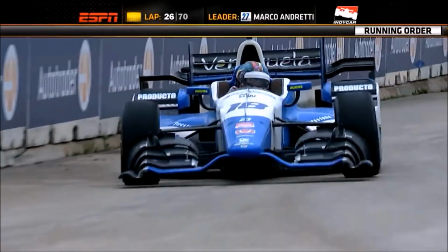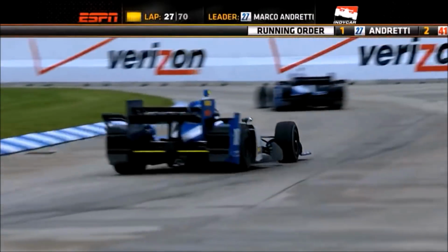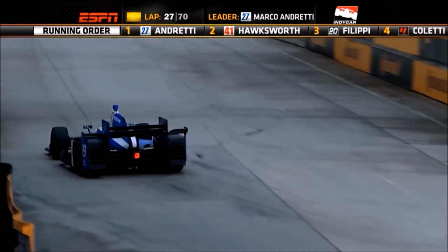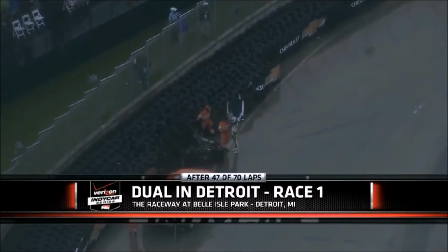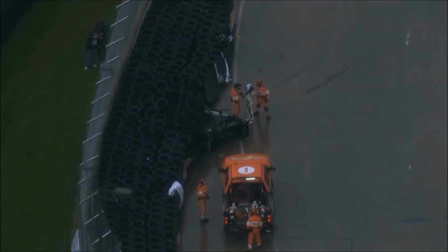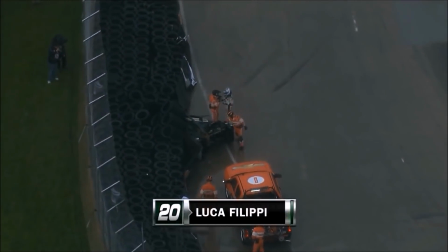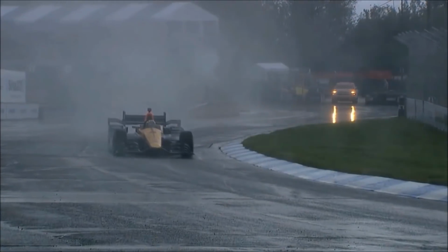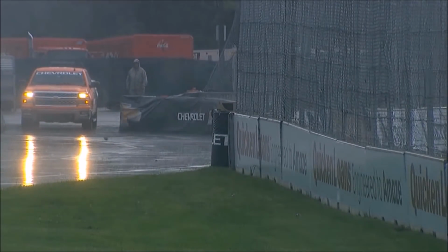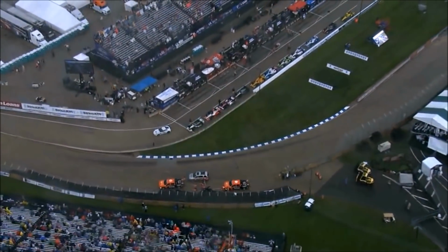So Rodolfo Gonzalez bouncing off the wall there. See the Venezuela logo on the rear wing of the backside of that car. Back live in Detroit, you see the red flag being waved from atop the starter stand while Luca Filippi has climbed from his car in turn 1 under the yellow flag. Filippi went straight off into the tire barrier in that corner. Fortunately, he's out of the car and okay. If you look in the background by the Chevy pickup truck, you can see he's actually going straight. We're not clear what happened, if there was a problem with the car, but certainly under yellow, a driver knows it's caution time, you're going slow, so we'll wait to get a report on that.